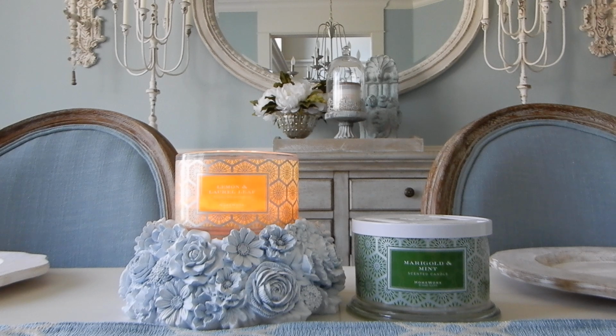We are slowly but surely heading into fall, and I'm not sure if you guys have noticed, but if you have not, there are lots of new items dropping on QVC from Homeworx that are going to be new for the holidays because they're doing their Christmas in July right now, as well as some fall scents that are starting to kind of slowly trickle in.